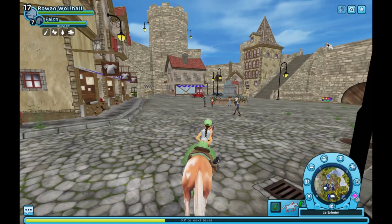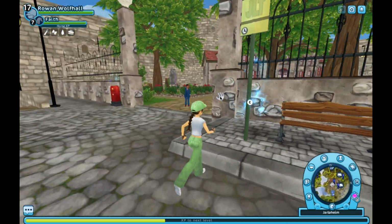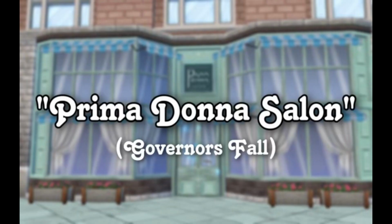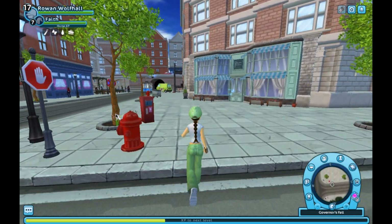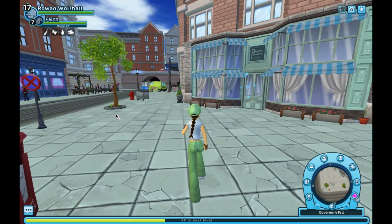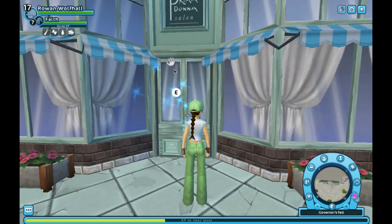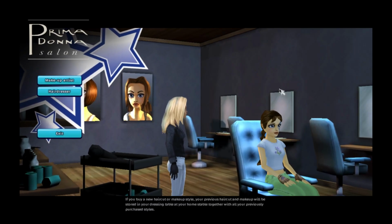The next place is gonna be one of the ones that you take the bus for. Honestly, let's just go to Governor's Fall first. This one is gonna be called Primadonna Salon. First up, we have the placement. I love it. It's in the city. It has a building of its own. It just looks like a salon. I think out of every place that we've looked at so far, this one looks like a salon.